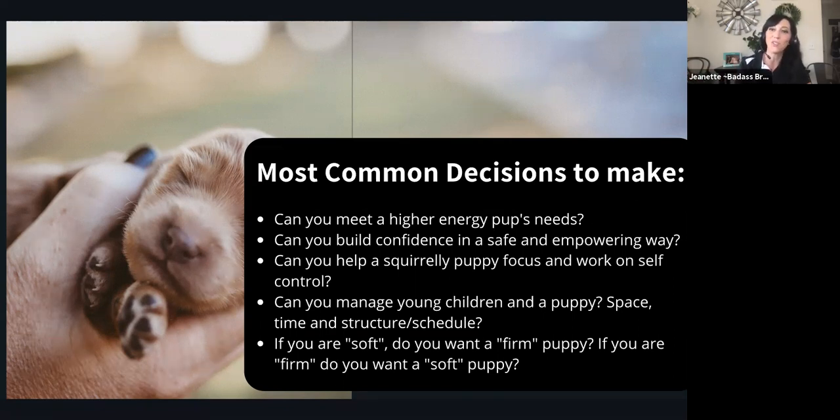Can you manage young children and a puppy? That's always a bigger obstacle, managing younger children with puppies, because puppies think that younger children, based on the way they move, the way their energy is, that they are litter mates. And let me tell you, puppies are not nice to each other. They growl and they bite and they play and they tug and they twist and they are all over each other. And you see a puppy doing that to your child and you're like, holy heck, you have to teach them what's appropriate and what is not. But are you willing to do that?